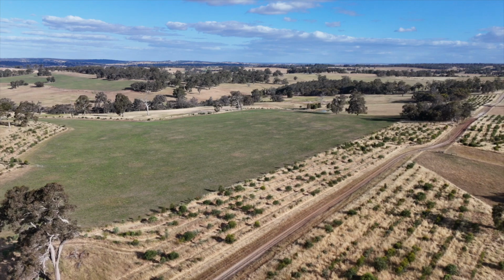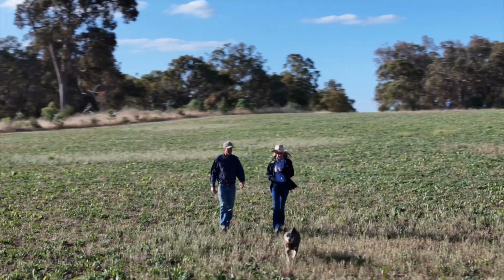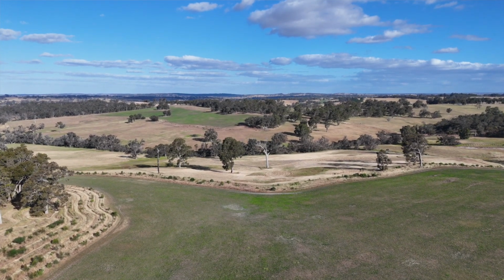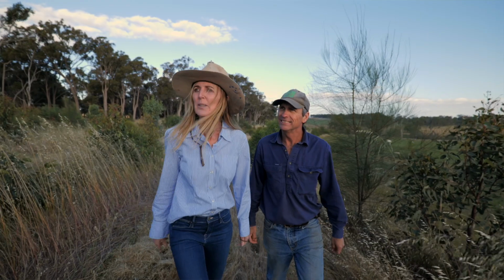So what we're doing here with this project is essentially putting more plants back into our landscape. Where we are here, we're up on top of the ridge, and these ridge lines have traditionally been cleared or over-cleared, and we're putting multi-species plants back up here, as well as perennials. And then we're also putting contour banks into the landscape to hold more water higher in the landscape. So essentially what we're doing is using plants and water to grow more soil.